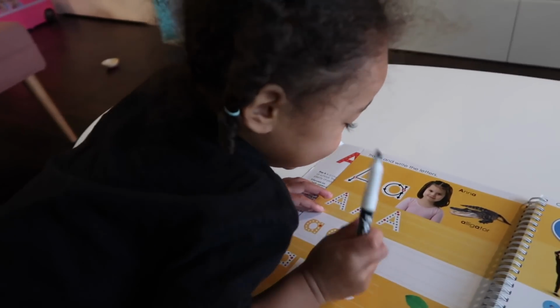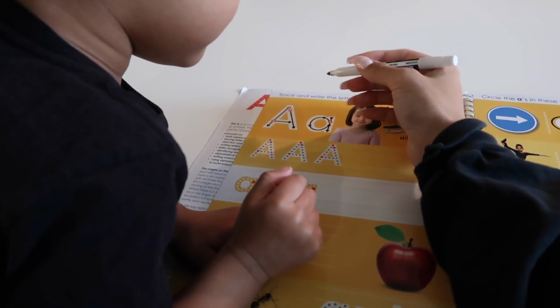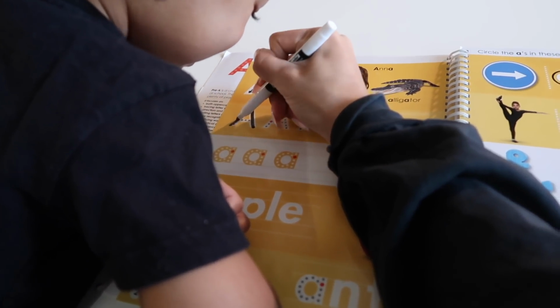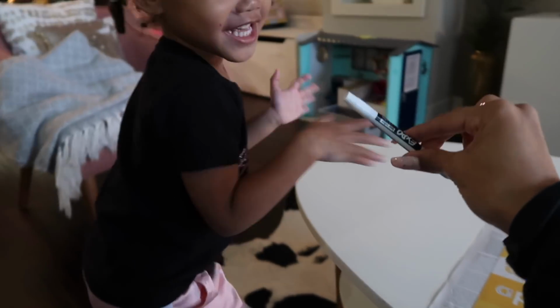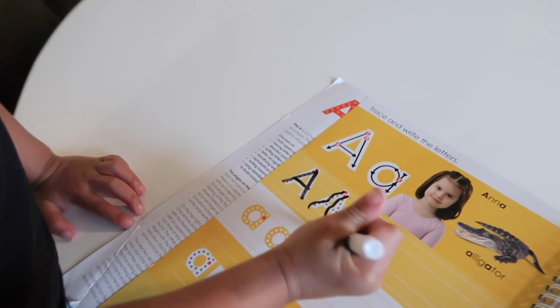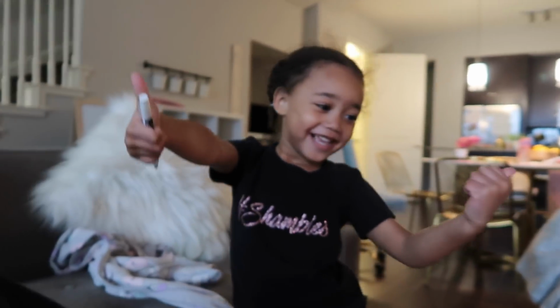Let's see if you can trace the letter A. So watch mommy do it. You see the letter A right here? We're gonna go down, down, and across. Now that takes a lot of skill to hold the pen and control the pen. But let's just try it. And across. That's a good start. You have to start somewhere, right?